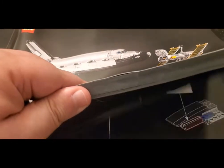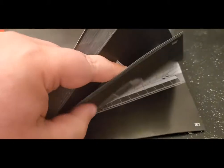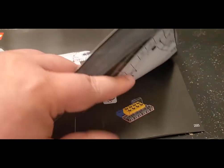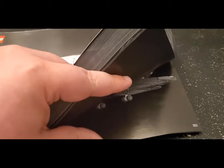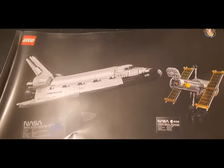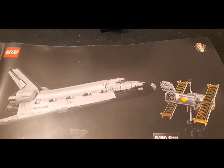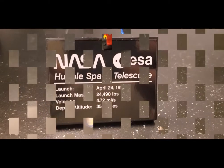The instruction book here is pretty big. The last stage, we ended up at over 1,300 pages, or 300 pages here, as they show you some final pictures. Yep. So it was a good build. It was a long build, but I never got bored with it. So let me go ahead and start with the Hubble, and we'll go from there.